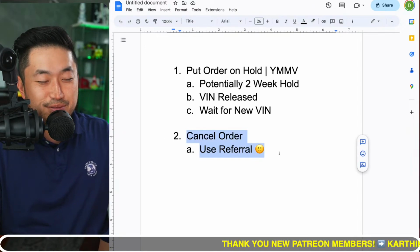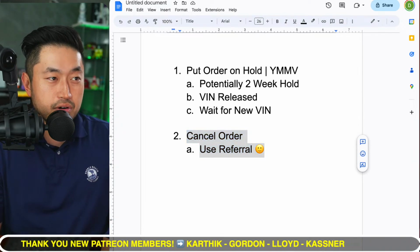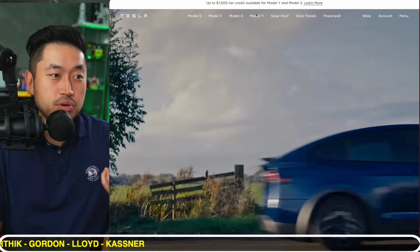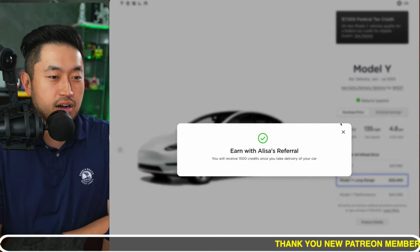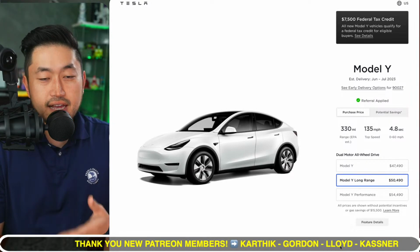The other second option, of course, is canceling your order. If you've got a Model Y order that's in the books or is locked in, that is at the current pricing, the only thing you're going to lose is that $250 deposit. There is a way to get it back, but I don't necessarily promote it out on video, but there is a way to get it back. But you can then cancel your order.